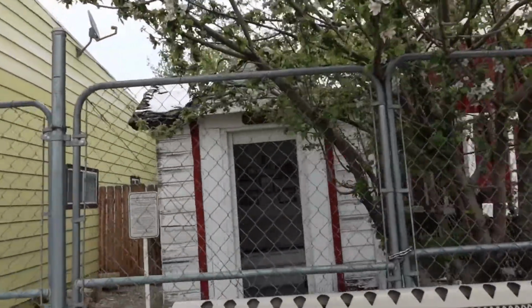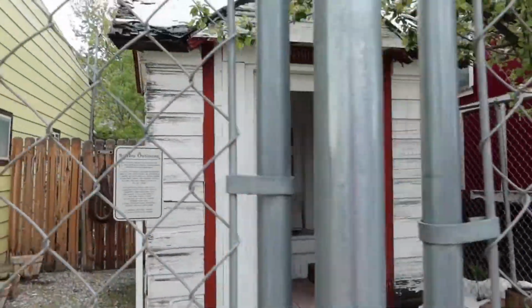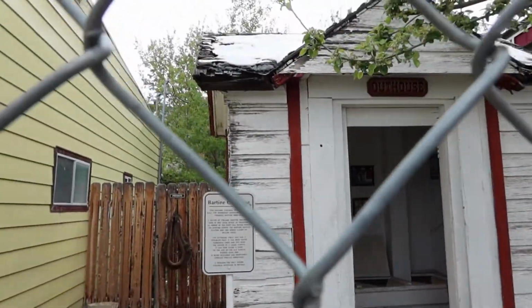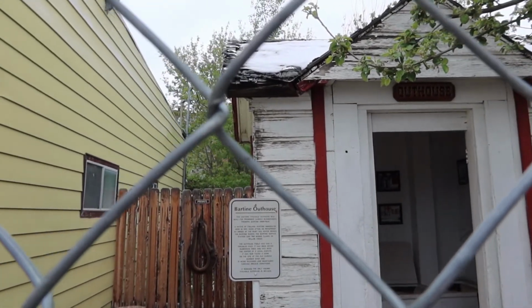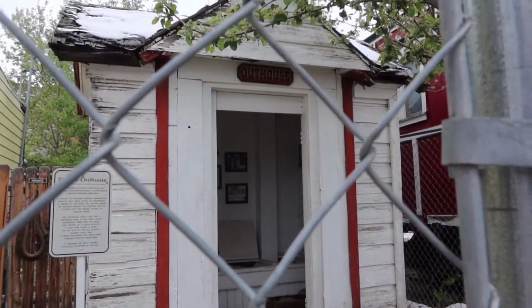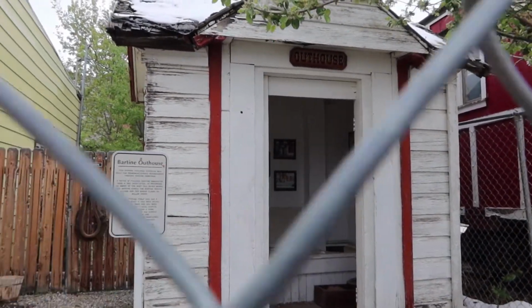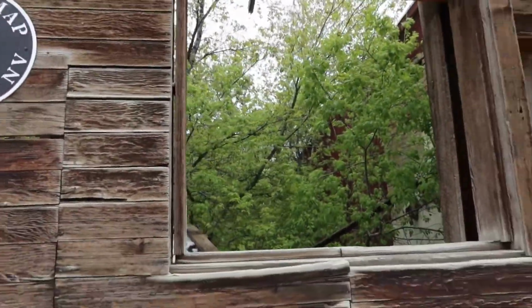Hey, check it out. And this would be the Bortine outhouse. This 5-hole outhouse was built for prominent Eureka businessmen. You had 5 holes, so you could all sit there and have a good old time while you're taking a crap. So this was one of the first buildings, and it completely caved in.